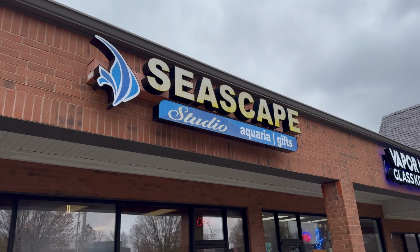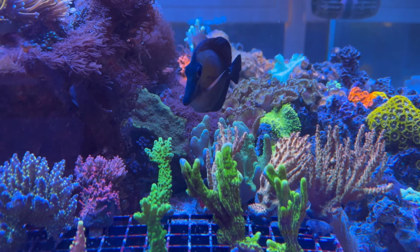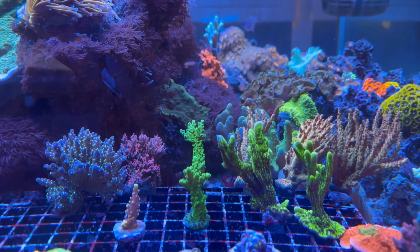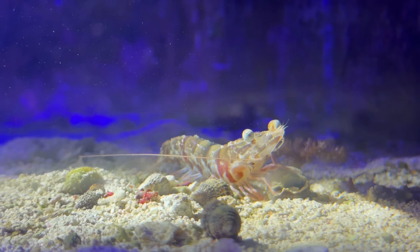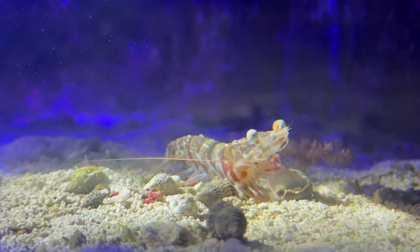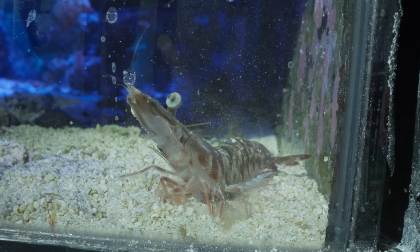They're known for their large fish selection. They actually had a couple great stories at this LFS. They had a customer who was doing some research on food shrimp and prawn, and this guy right here was actually a leftover, and he just kind of sifts through the sand in one of their tanks now.